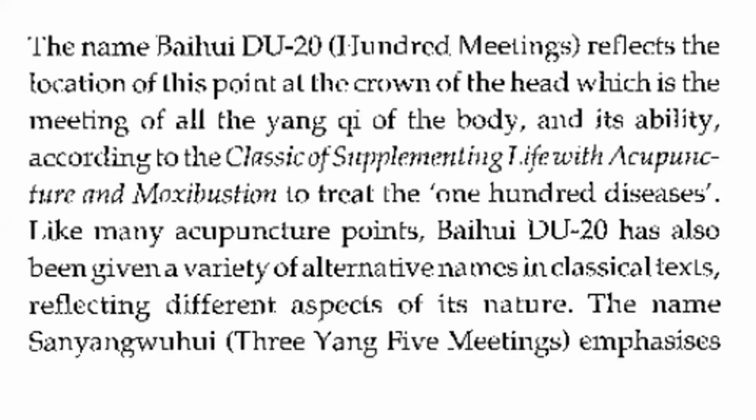The name DU20, Bai Hui, Hundred Meetings, reflects the location of this point at the crown of the head, which is the meeting of all the yang qi of the body, and its ability, according to the Classic of Supplementing Life with Acupuncture and Moxibustion, to treat the 100 diseases. Like many acupuncture points, DU20 has also been given a variety of alternative names in classical texts, reflecting different aspects of its nature.